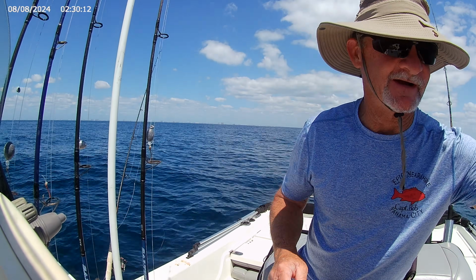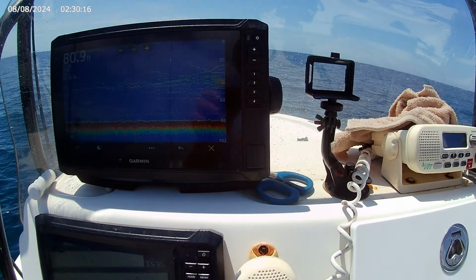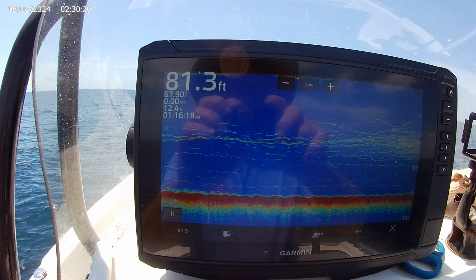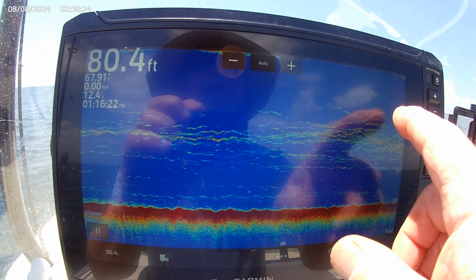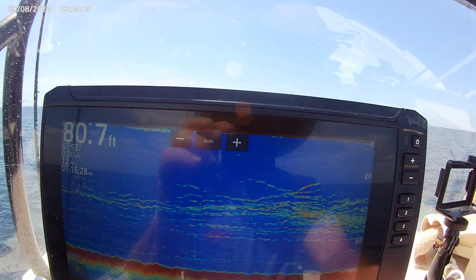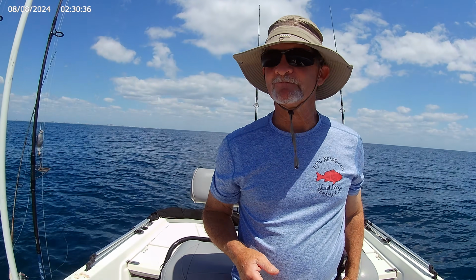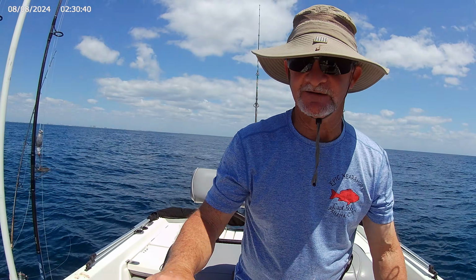And I'll show you what I've got here that I'm fishing. I think it's on triggers right now. So I'm in right at 80 feet of water. And it's just some rock on the bottom. But that's all the fish that are up in the water column, and they're up from 20 feet to about 60 feet. But I suspect they're all triggerfish, because that's all that's biting. Can't get a bait to the bottom, so I'll move around a little bit.